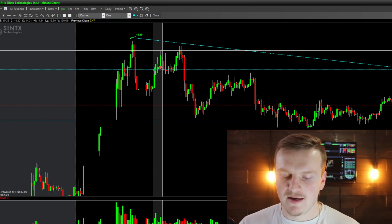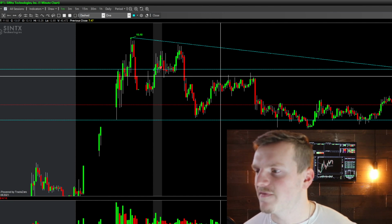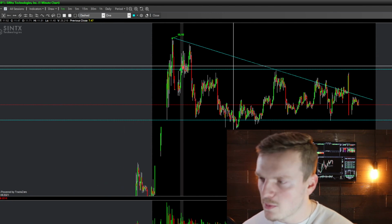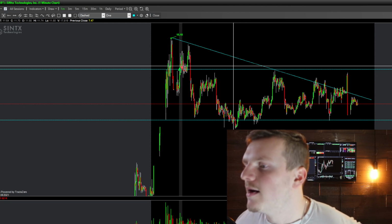It's not even a Rolex. Got it from Kohl's. What ended up happening is it failed to curl. And so what I was watching for was it to actually break out of this bull flag for a move higher.